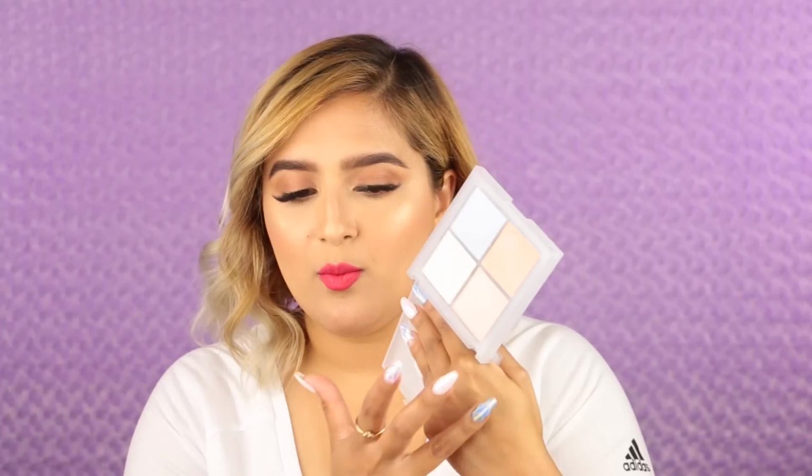Something that is a little more of a basic duochrome powder is this Milk Makeup Holographic Powder Quad. It is exactly that. It is 4 holographic powders that come together. It is a pretty quad. The powders are creamy, nice, lightweight, and they look nice on the skin. Nothing crazy to write home about.